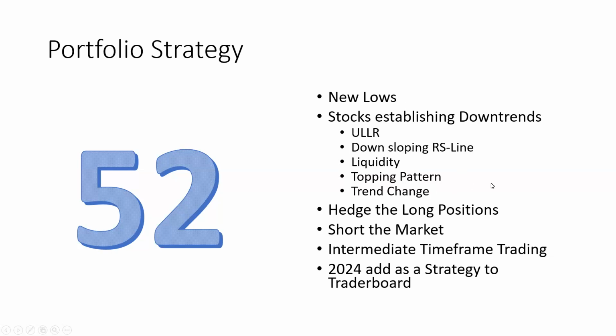And then the beauty of trading to the downside is that this can allow you to hedge your long positions, so you can have both longs and shorts at the same time. And if you don't have any longs because the market's in a downtrend or bearish, and you have these positions, then that's a way of shorting markets as well. It's a short-term to intermediate time frame, and like I said, in 2024, this will be included in the strategy for trader board.